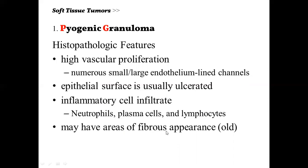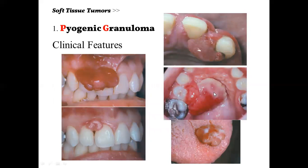Inflammatory cell infiltrate, madami din ito makikita, like neutrophils, plasma cells, and lymphocytes. It may have areas of fibrous appearance. Sabi ko sa inyo kanina, like yung pinakita ko, tulad nito, may mga fibrous appearance na siya. Ibig sabihin, relatively matanda na yung area na to kumpara sa ibang area.